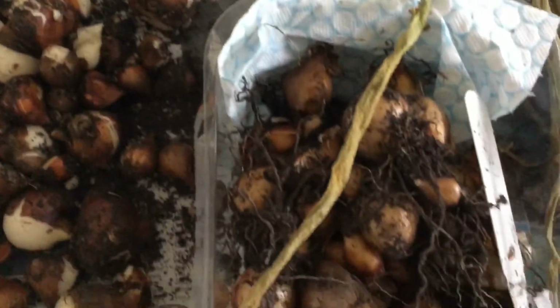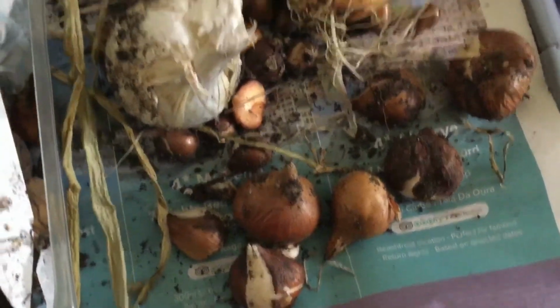I must admit, I do feel happy looking at my harvest all kind of laid out like this. Makes me feel that I actually did something right.